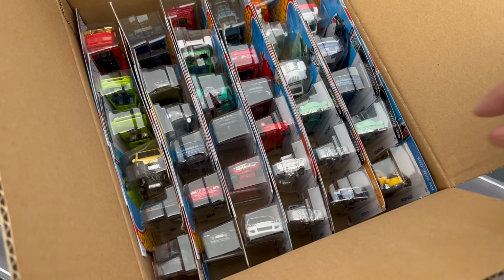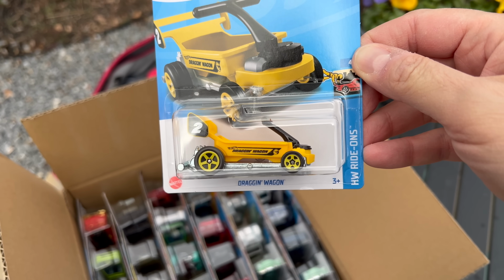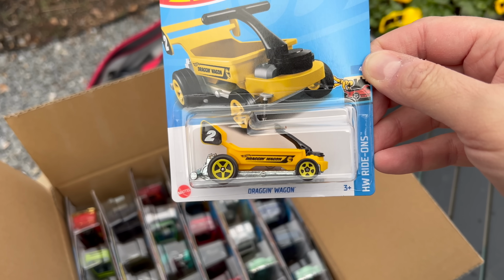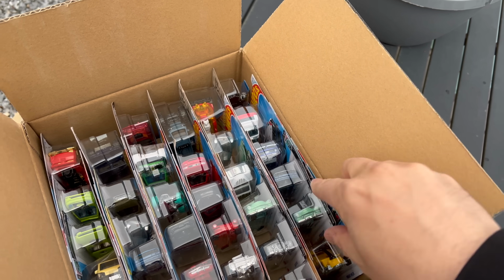I saw it. You guys were probably pointing it out, and as I was cleaning up, I realized the Dragon Wagon is the regular treasure hunt, right? So that's not a bad regular treasure hunt either. So I noticed it. All right, now I'm leaving. Bye.